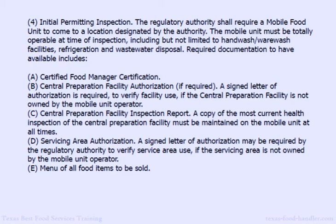Central preparation facility inspection report. A copy of the most current health inspection. You go down there and pay all this money, you know, at least keep a piece of paper that takes you back, right? Gotta be hanging around somewhere. Servicing area authorization, a signed letter of authorization, doesn't have to be by the president, but regulatory authority verified. Service area use, if service area is not owned by the mobile unit operator. Menu of all food items, so you have to tell them, okay, we're selling this, we're not selling drugs, whatever.